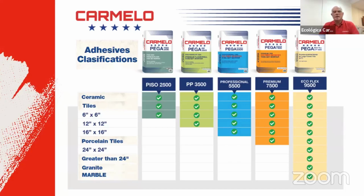Here we have made a table of what adhesive to use with certain tiles, depending on the material, if it's absorbent or not. So if you have a ceramic tile, or regular tiles that are 6 inch by 6 inch, you can install this with the one called PISO 2500 or the PP 3500. You can also use the professional grade, the premium, or the EcoFlex.